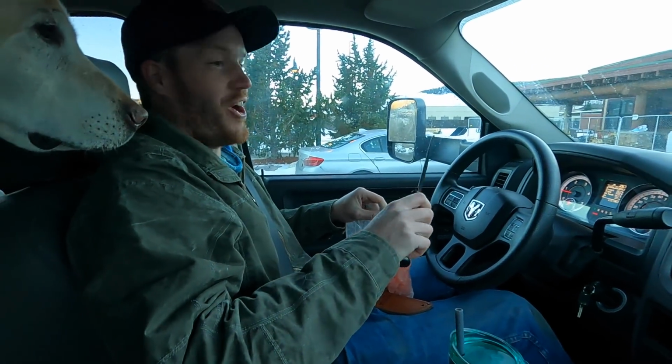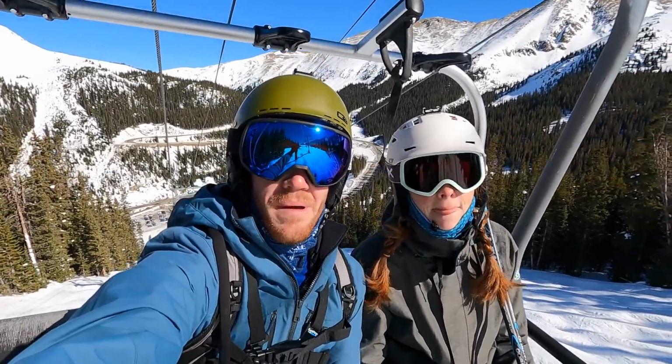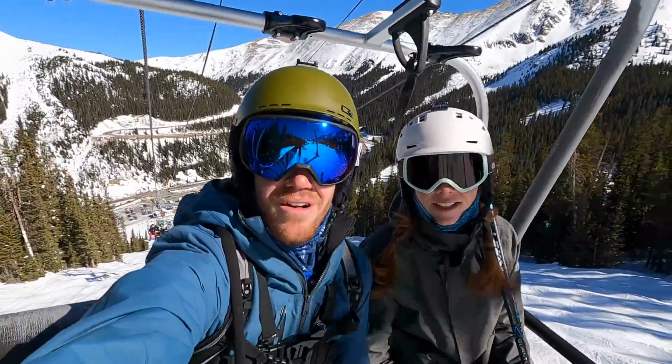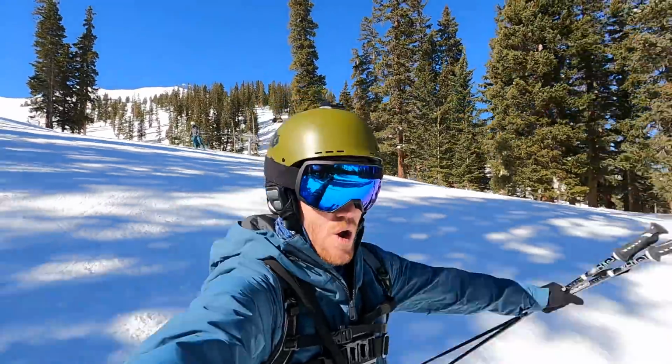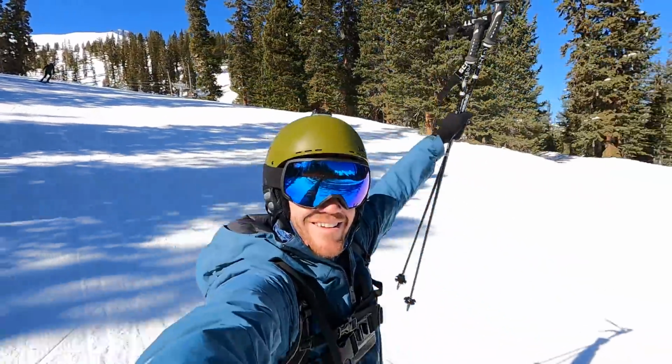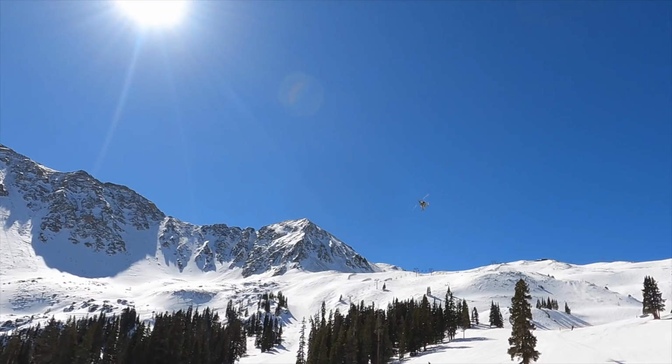Oh, this thing's sharp. Beautiful sunny day of March here in Arapahoe Basin. This is our 8th resort of the season. Woo. There's a helicopter coming to bomb the mountain. We have a front row view for it.